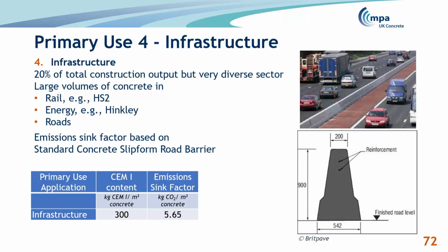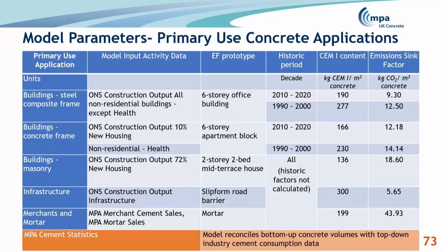Anyway, within the limited time scale of the projects we were doing and the scope, we decided that we would use a typical concrete slip form barrier as the prototype for our emissions sink factor. And that's using a CEM1 concrete with 300 kilograms of CEM1 per meter cubed of concrete, and we get an emissions sink factor over its lifetime, which will be 5.65 kilograms of CO2 per meter cubed of concrete. So these are the parameters that we've put into the model.